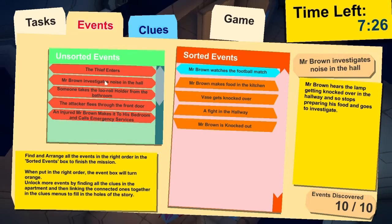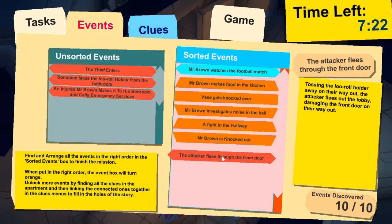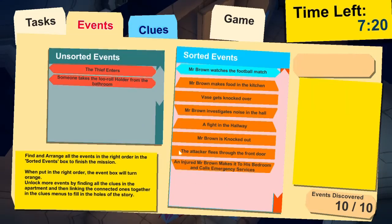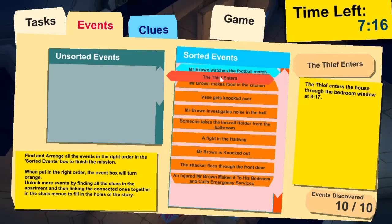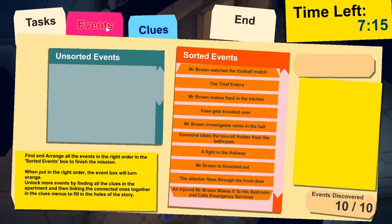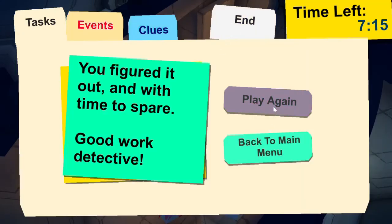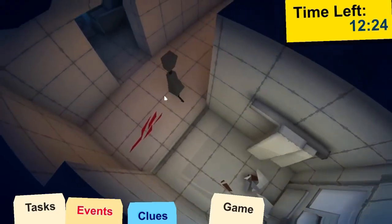There we go, so I'm linking these together. There we go, investigate noise. That links those together, and the last one is the Ventus, which goes here. There you go. I completed it so quickly, as the person that knows it. There's not really much more to say about this game. I'll just play again, just walking around the scene without finding things.